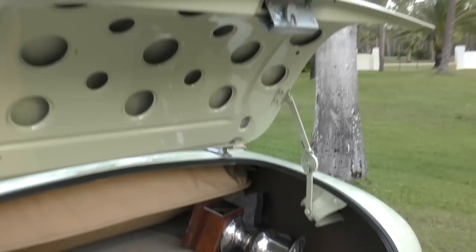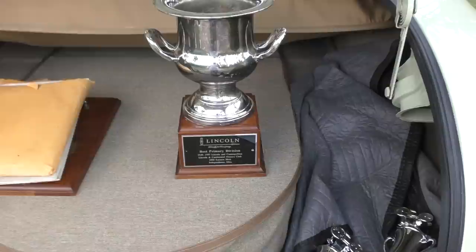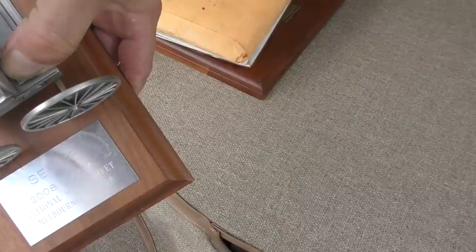Here's all the trophies that this car has won, including one where I feel like I won the Stanley Cup, holding it above my head. The best primary division, 49 to 57, Eastern Meet in Independence, Ohio. Nice. And here's a second place. Here's another second place. This thing's missing a wheel. What the hell was that? Nah, I don't know if that won anything.